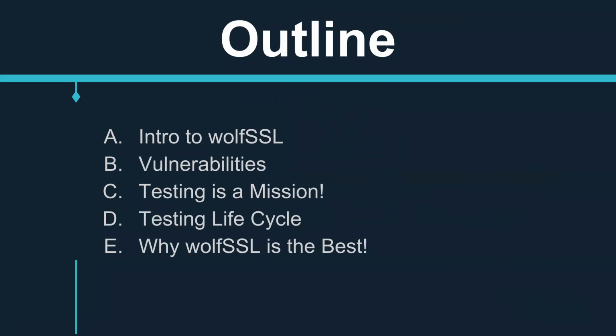So today we're going to talk a little bit about the background of our company, who we are, where we came from, and what motivates us to do what we do every day. We will talk about vulnerabilities and why they matter, how testing is a mission here within our company and our culture at wolfSSL. We will give you an overview of the testing life cycle that we go through on a daily basis. And finally, we will cover why wolfSSL is the best, or why we think we're the best. And at the very end, I have two brief examples just showing some of the test code that we use from day to day.